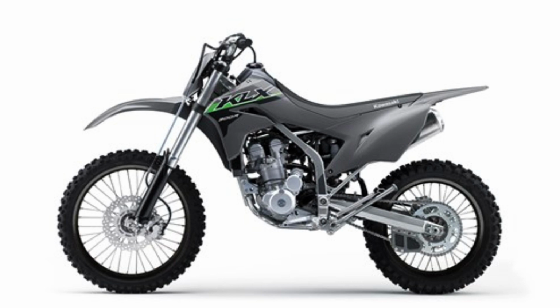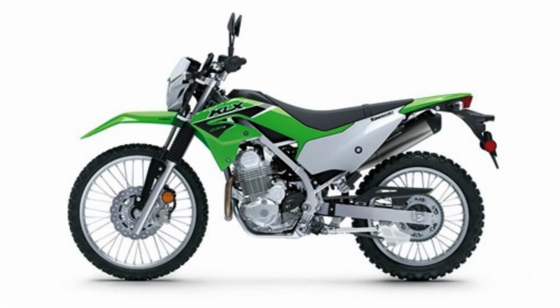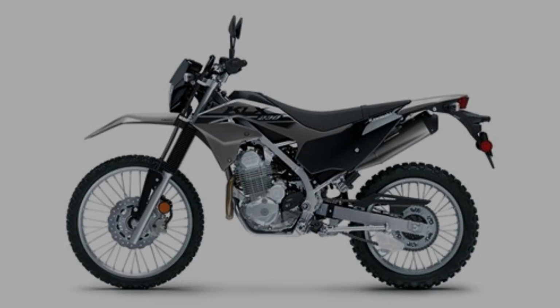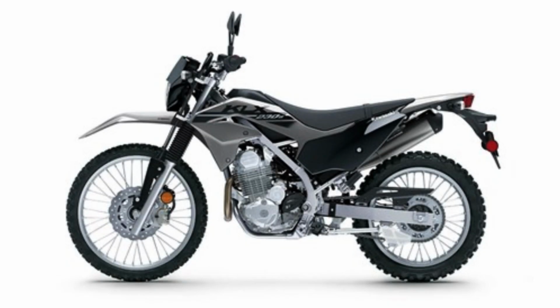Next is the dual sport lineup. The dual sports are basically the same as the off-roads, except they're street legal. The KLX 230 and 230S have not been updated for 2024, still the 2023 models. 233cc, 6-speed transmission, 34.8 inch seat height on the 230, 32.7 lower seat height on the 230S, 2-gallon tank, about 295 pounds. Both are $5,000. The 230S has an ABS option for $5,300.